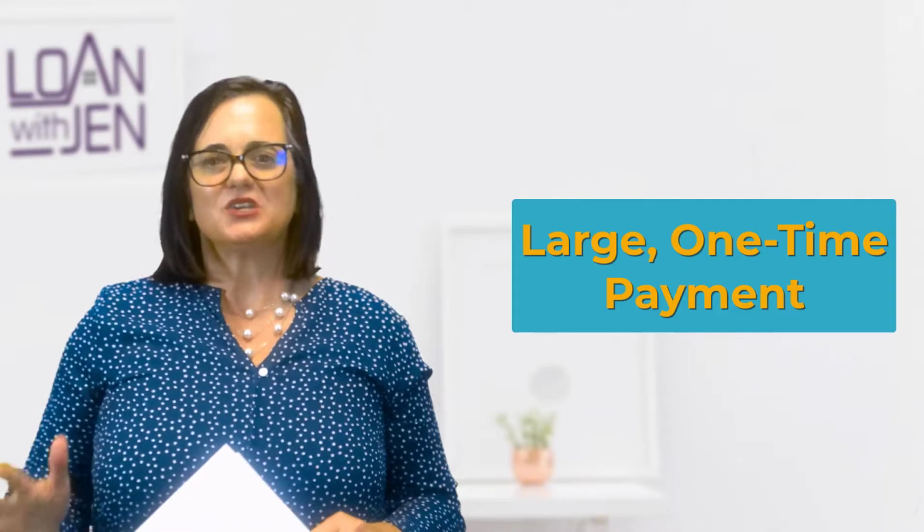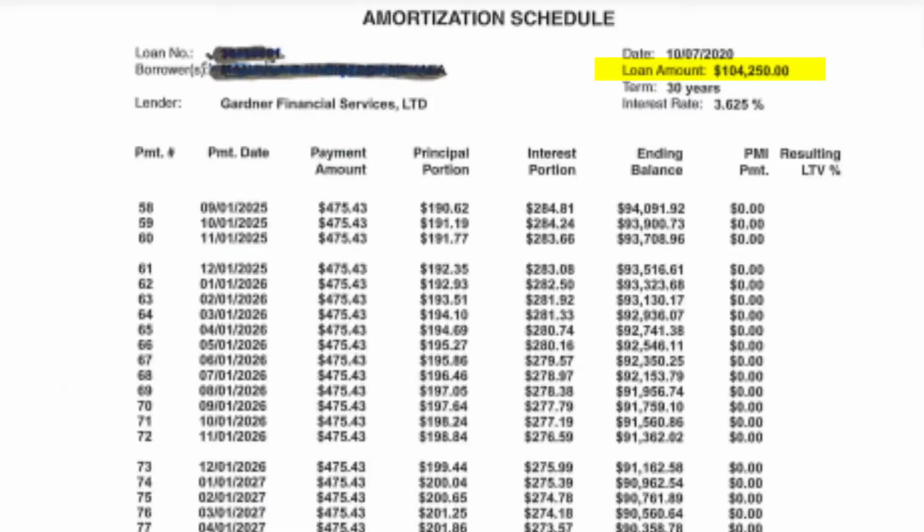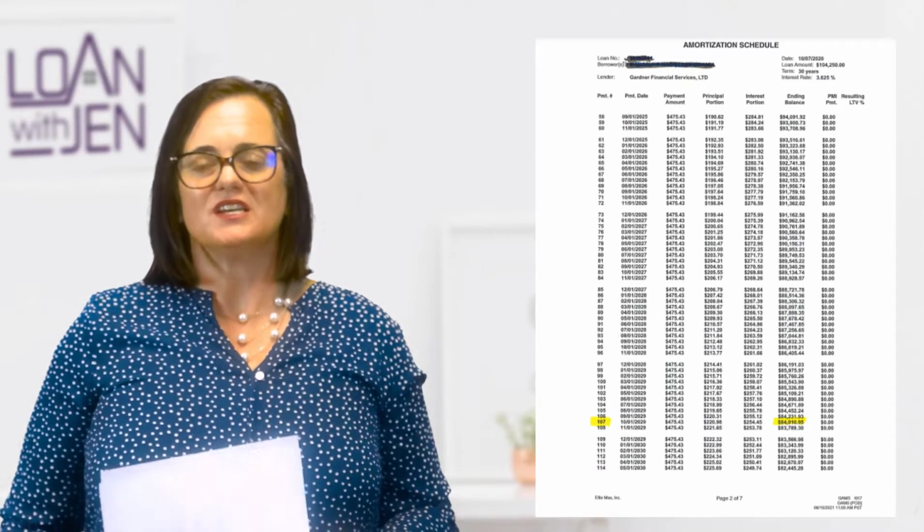So first, we're going to talk about the large sum payment. So in this example, we just took a loan super close to $100,000, just for a super quick example. This loan actually is $104,250, okay, in the sample that we're going to use. So let's say that you have a large amount, you sold the property, and you want to pay $20,000 down on this mortgage. In this example, we're just going to pretend that you're on payment number 1, okay, so that you just got this money, you've already closed, you're on payment number 1, and your balance is $104,089. You've only made 1 payment.